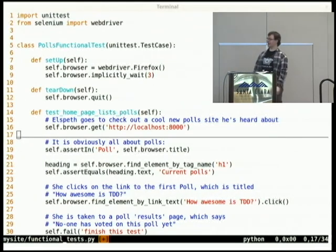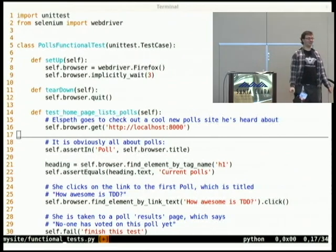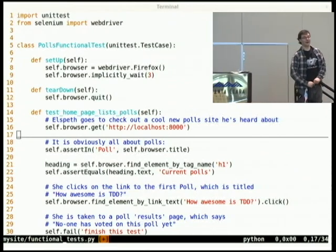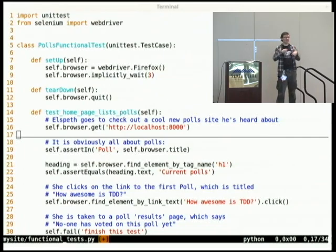And then the next thing we're going to say is, all right, self.browser.findElementByLinkText. Now that's a really useful one, which says, find me a hyperlink on the page that has the following text. That's going to assume that our polls are listed on the page. Each one is clickable, and so she clicks on a poll whose title is "How awesome is TDD?" So we can get browser findElement.text gives us the element, and then dot click tells Selenium to, as if it was moving the mouse, click on that element, see what happens next.